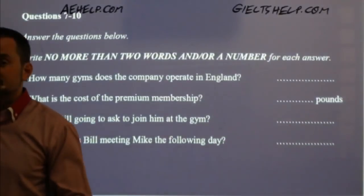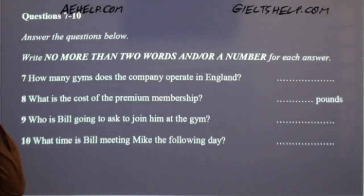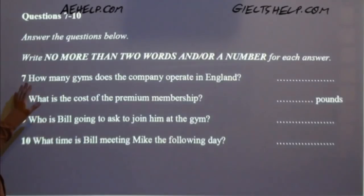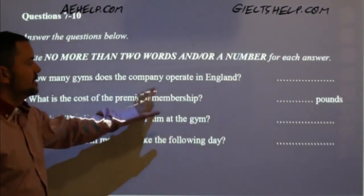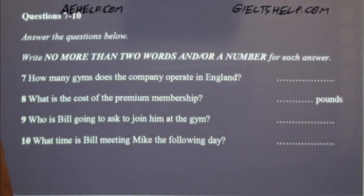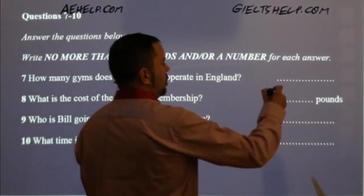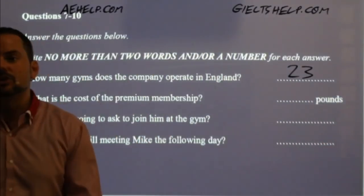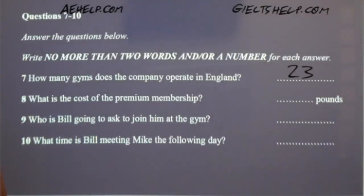Okay, and then here is the second half of the audio. Write no more than 2 words and or a number for each answer. Number 7, how many gyms does the company operate in England? Yerbalat says 23 gyms. Sun Chu and Liazat agree. Yeah, it's 23. Absolutely. So the speaker says there are 22 gyms around England, not including this one in Liverpool.